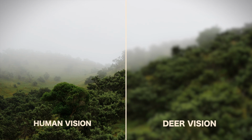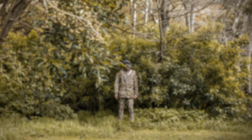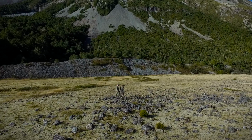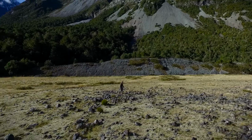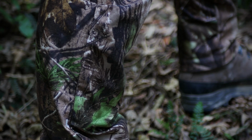The easiest way to think of this is to imagine that deer see a slightly blurrier image, as if they needed glasses. Now because of this, they identify their potential threats based primarily on outlines and shapes. Aside from movement, which is almost a certain giveaway, this is probably the most important point when we think about camouflaging ourselves from our prey.